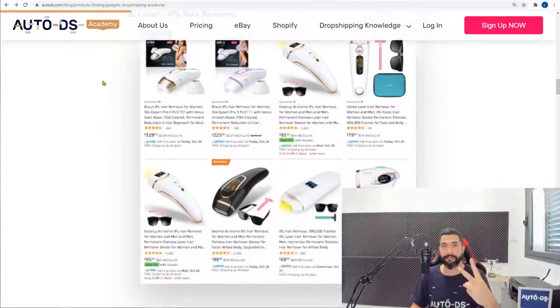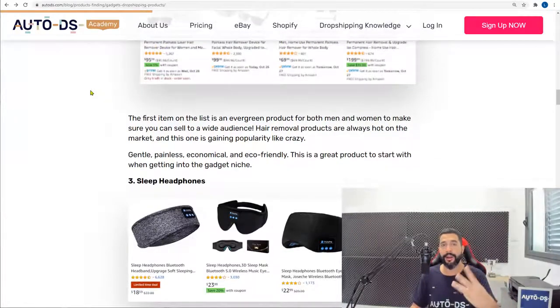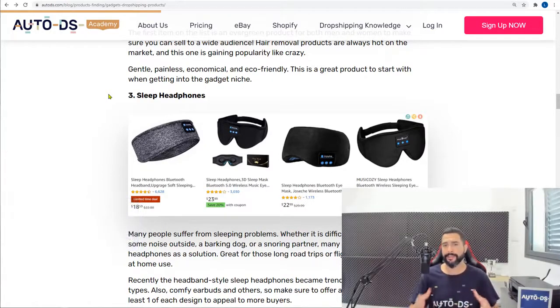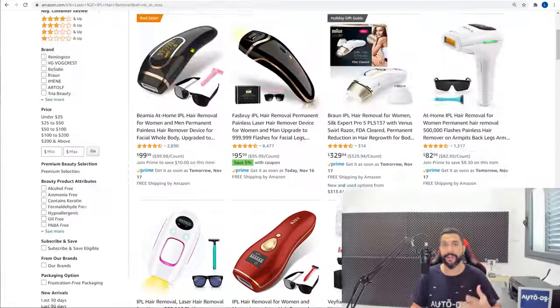So that's the second product that I have for you guys. The third product are sleep headphones. So this is obviously a combination between eye covers and headphones, and it's simply a comfortable way to fall asleep. This is a new niche. It hasn't been around for a while, so you can definitely grab it while it's starting to trend.